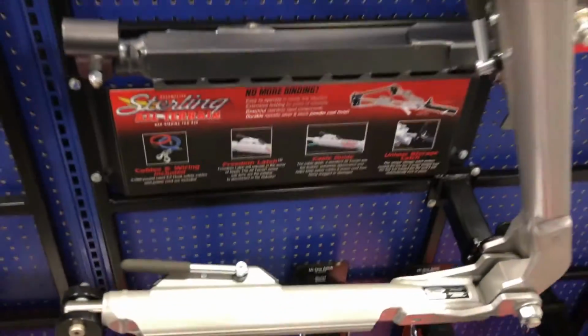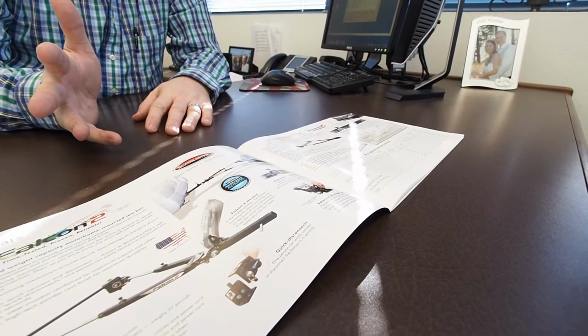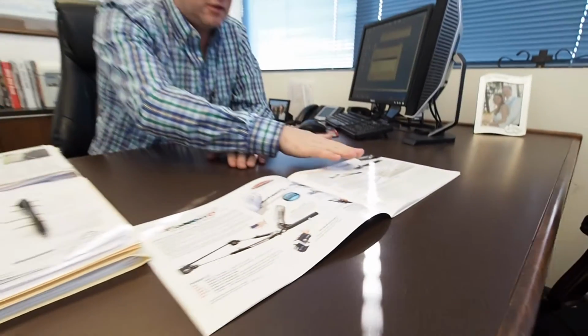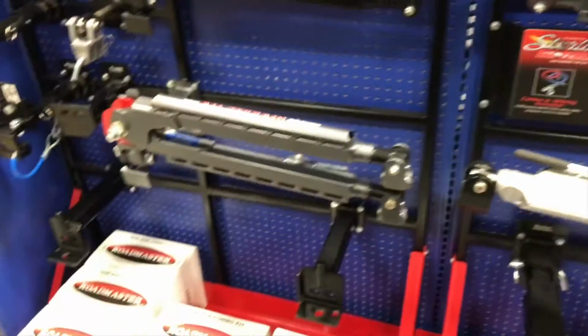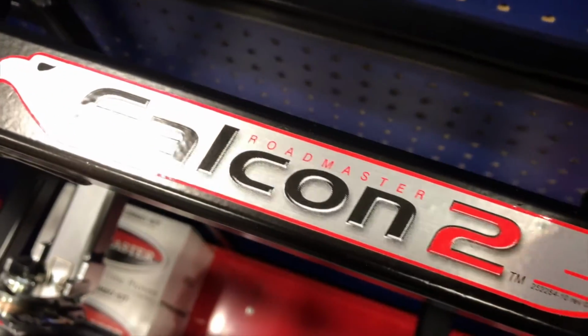I'd rather store it on the motorhome. And for that reason, we sell way more of the motorhome-mounted tow bars. But all of our tow bars have an overriding theme, and it doesn't matter whether you're talking about the lowest line bar or our top of the line bar, which is the quality. We put a lot of money into our tow bars that nobody else does.